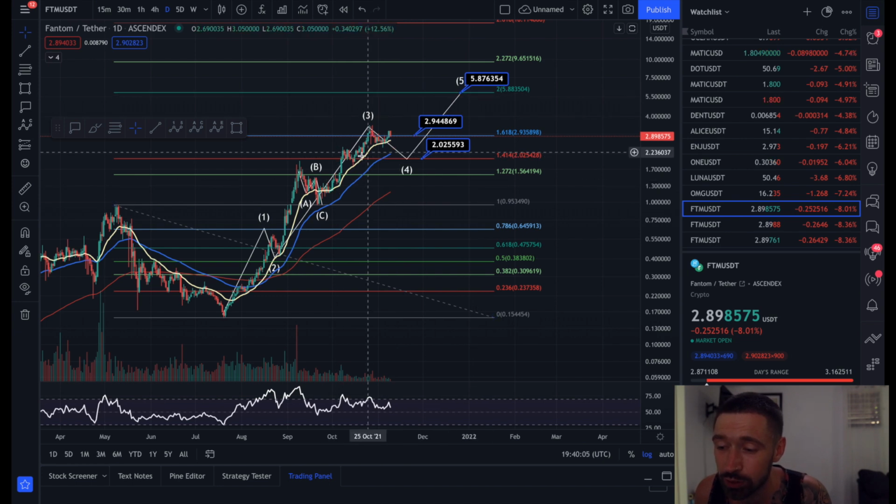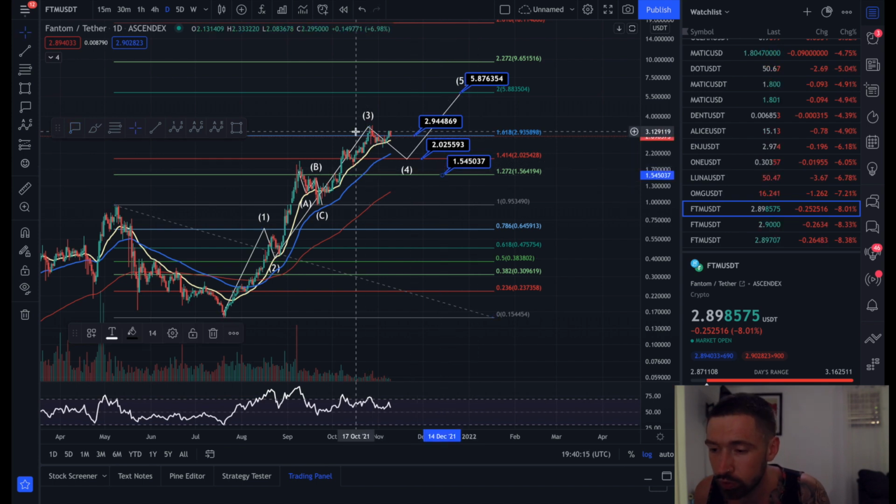And in many cases, you'll see a correction down to the fib levels. We have 2.02 and the 1.272 at 1.54. But I don't see us coming that deep. I don't think it's likely for us to go through that steep of a correction for Fantom.